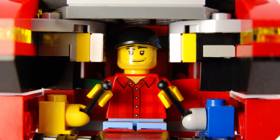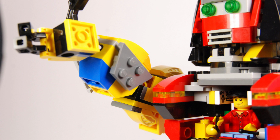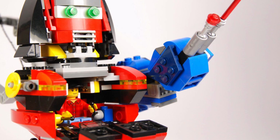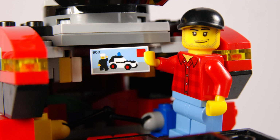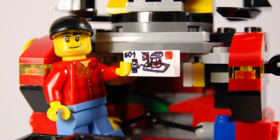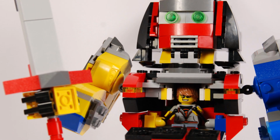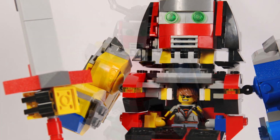There are a lot of details in this control center. As you can see, Greg is controlling the yellow arm using the yellow lever, and the same goes for the blue arm. Greg keeps here 2 LEGO sets, set number 600 and iconic 601. I used here my custom drawn sticker. There isn't a lot of space, but one minifinger can fit here.